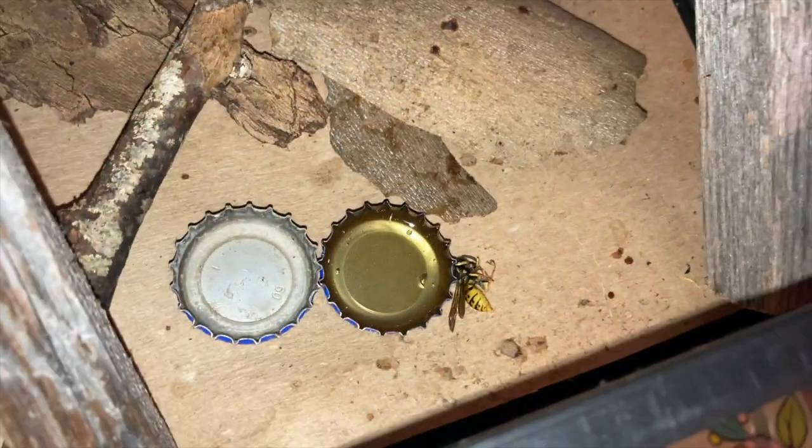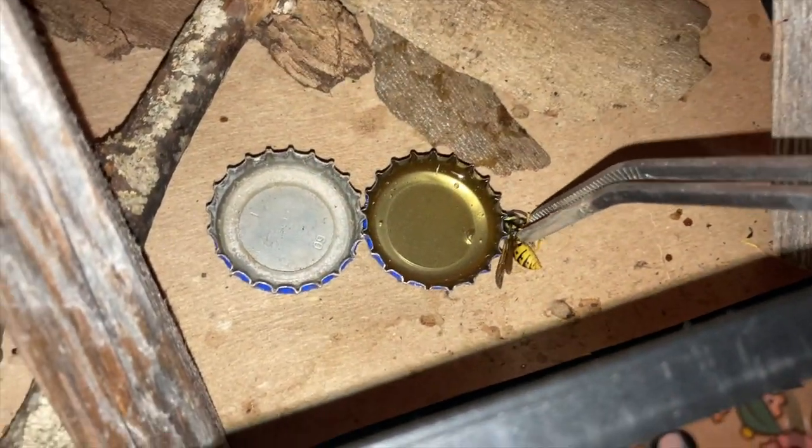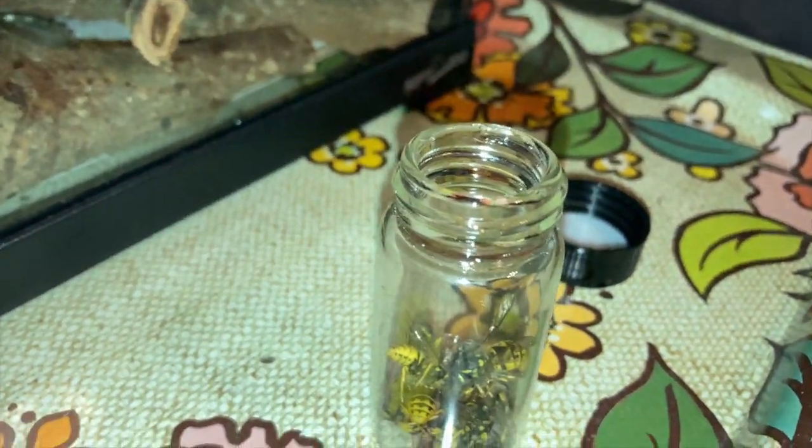So today we're going to retrieve the last of the deceased Vespula Germanica. I'm going to put that right into a container that holds the rest of them.